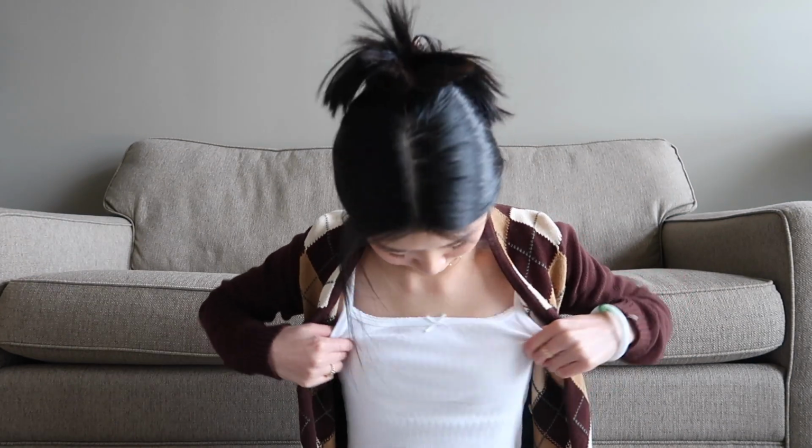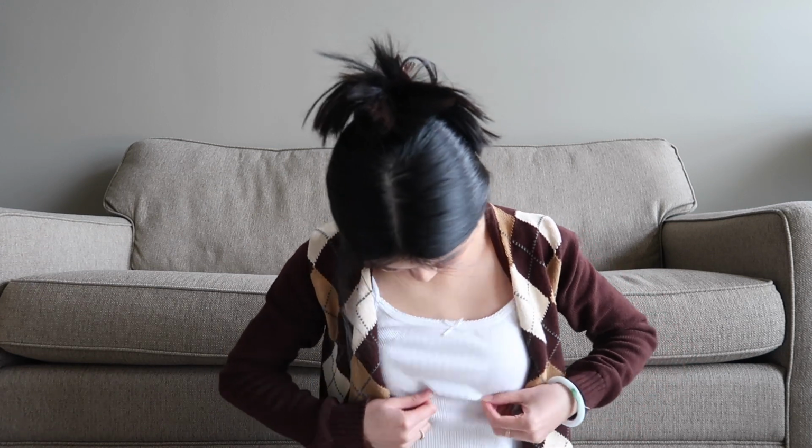Also, this might be TMI, but this top, for some reason, makes my non-existent boobs look saggy, but I'll maybe cut that out because you might not want to know that.